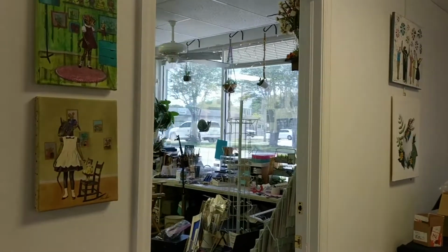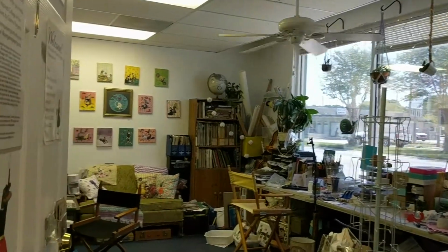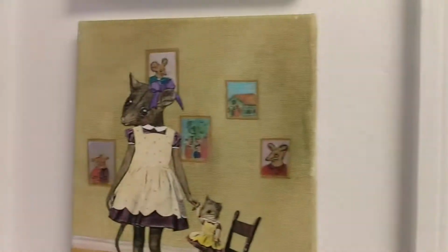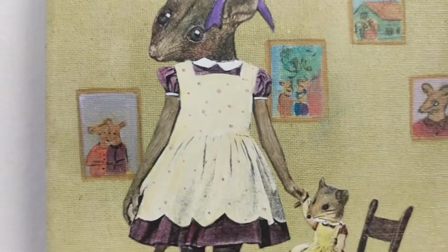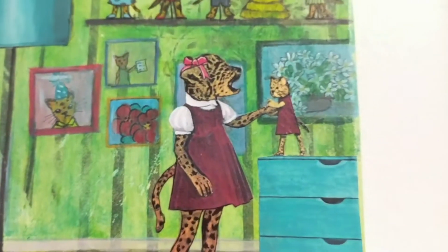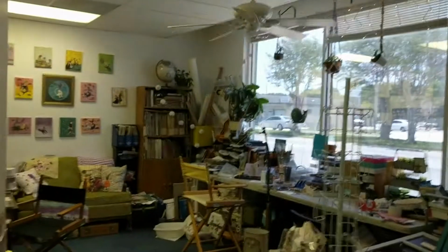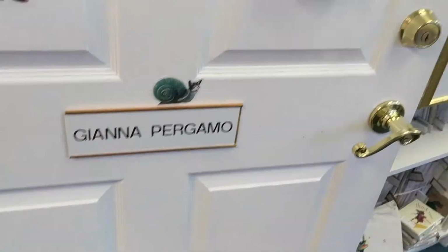So warning, I didn't clean it because I waited until the last minute and now I don't have time to clean it. But I'm a mixed media artist. That means I work in collage and acrylic paint, and I make all of these fun animal collages, dressed up animals with vintage influences. So here we go, we're going in.